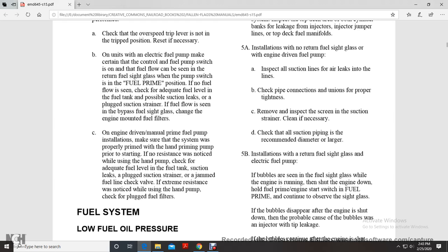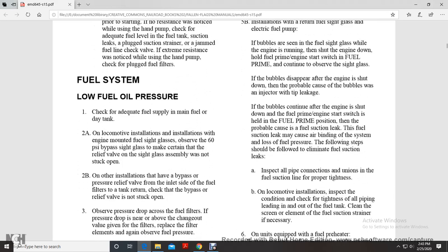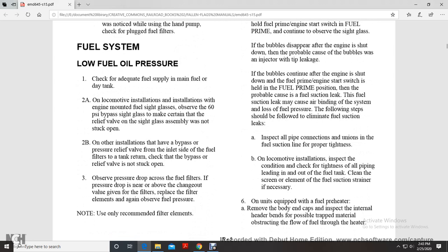A jammed fuel line check valve is indicated if extreme resistance was noticed while using the hand pump. Check for plugged fuel filters. Fuel system, low fuel oil pressure: check for an adequate fuel supply in the main fuel or day tank.